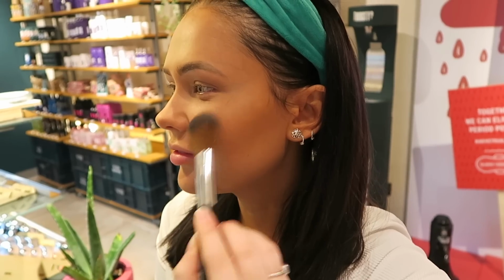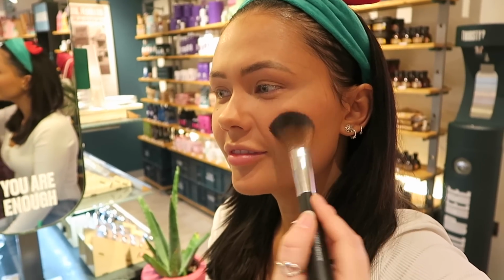Then she grabbed this blusher, I will leave all shades and everything like that in the down bar, and popped that onto the apples of the cheek and then blended it up.